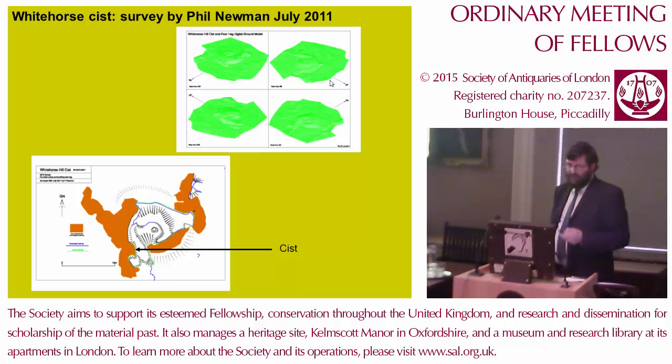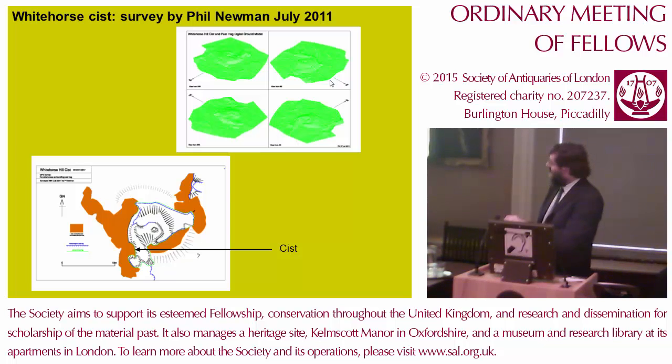Before we got up there was a very detailed survey of the site which was made by Phil Newman. You can see here the peat mound, and our site, the actual Cist, sits in the southwest corner of that mound.